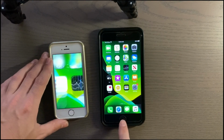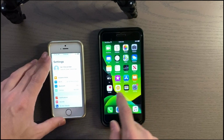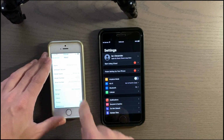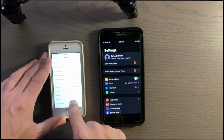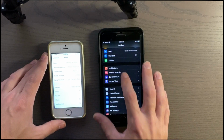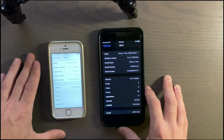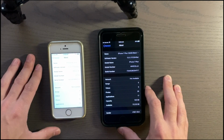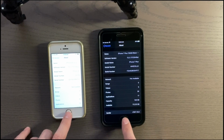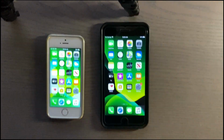All right. So they both started pretty quick here, and I'll just show you the build number that we're on here. Nope, that's the model number. Software version, okay. So there's our build number. All right, and so the build number is the same for both, 17C5046A. All right, so let's go ahead and get started with our testing here. And I will zoom in here so we can see this a little bit better.